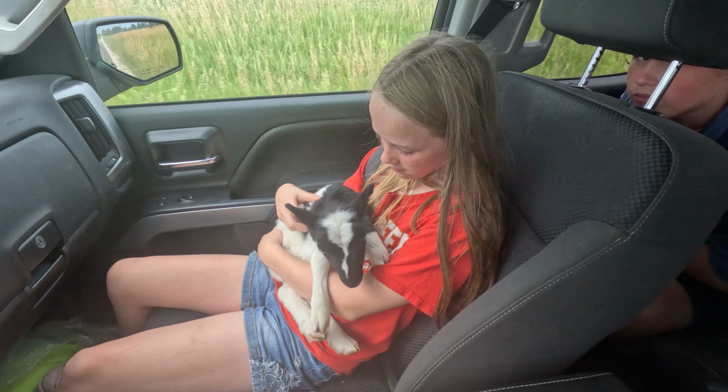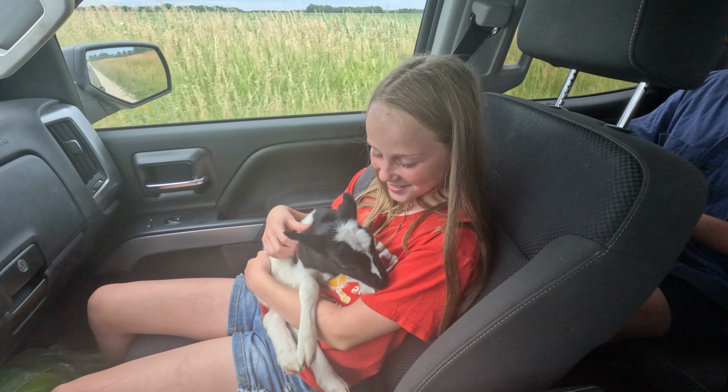Acquiring sheep everywhere we go, aren't we? It's like once you get one, you get more. It's like sheep math.